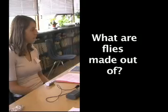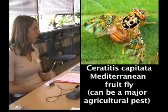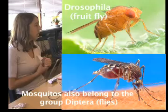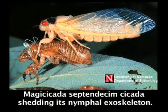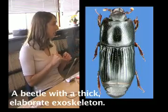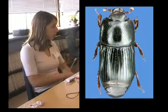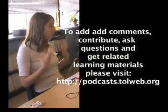What are flies made out of? Flies are made out of the same kinds of things that other insects are made out of, carbon and nitrogen, and an insect has its skeleton on the outside of the body, whereas we have our skeletons on the inside. So the outside of the insect is hard. We call it an exoskeleton, and it's made out of something called chitin. And then inside they have muscles just like we have, made out of muscle tissues. Then inside that they have the digestive system, the brain, and all the organs that we have too.